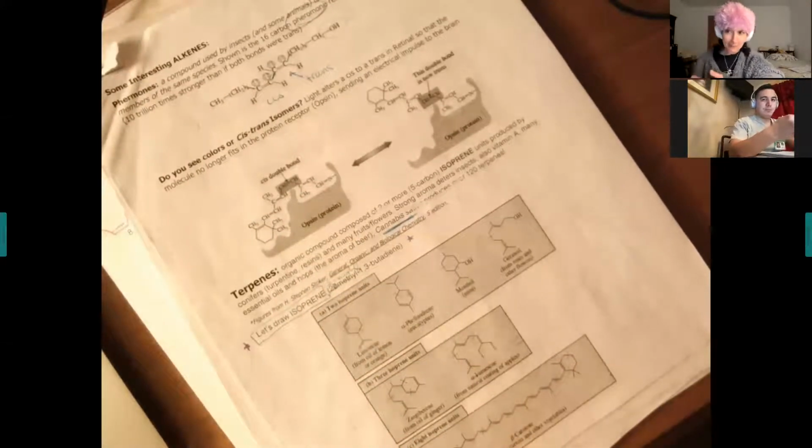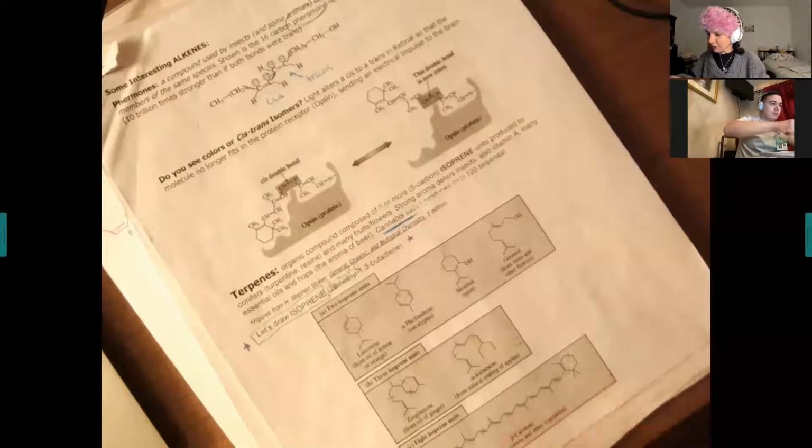Here, this page is just some ideas about molecules, because you're eventually going to pick a molecule and write about it. We talked about this page at the end of class. The second page is about polymers. Double bonds are really reactive, and they started with ethylene, which is just the double bond. This might have been the first plastic.